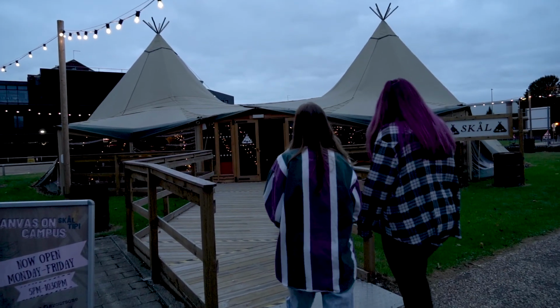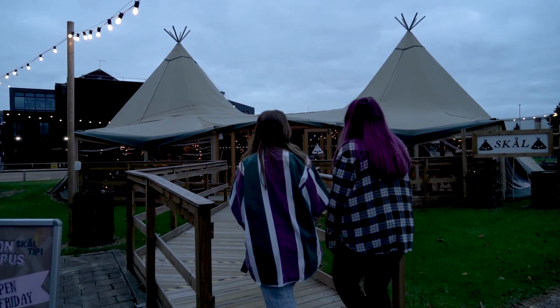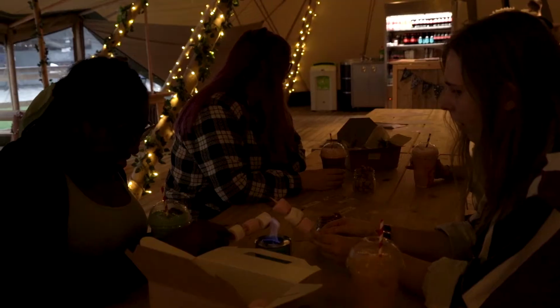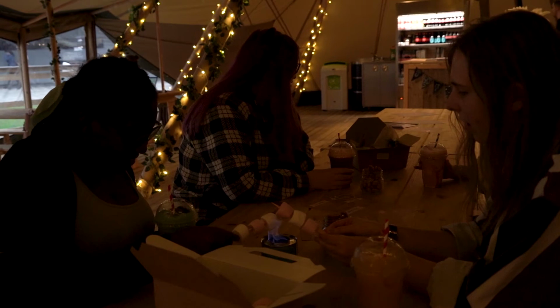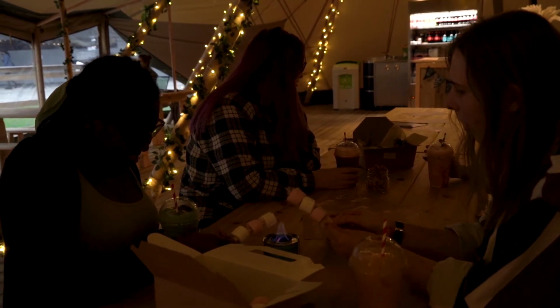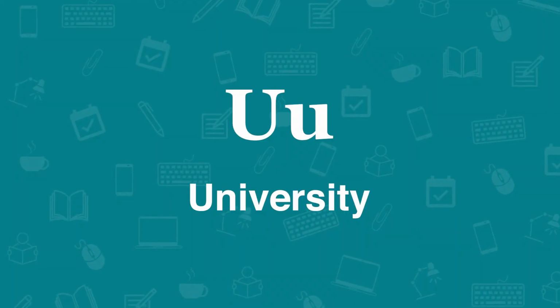A nice cuppa goes down a treat, especially when it's at the University of Lincoln. So there's multiple places across campus where you can sit down and have a nice cuppa, or any kind of drink really. My favourite place personally is actually the teepee. I like to go there and get a hot chocolate and maybe a s'more and kind of de-stress from the day. It's nice and cosy in there, and I go with my friends quite often.